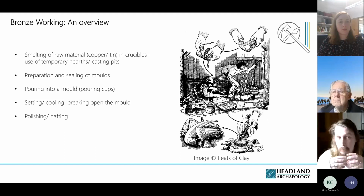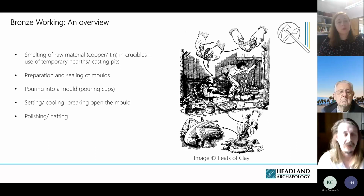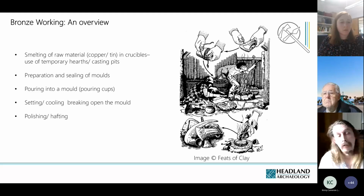The interesting thing about bronze working, and this is part of the reason why we're perhaps not finding specific structures or furnaces associated, is that the temperatures required are not particularly high. So instead, they may be using things like temporary hearths or casting pits, which again is what some of the pits close to Structure 8 may be doing.